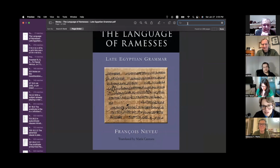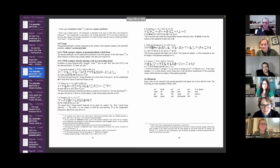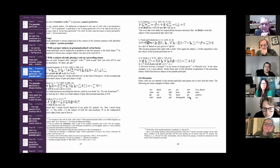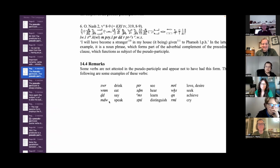Okay, I've got him, pseudo participle. Some verbs are not attested, but Ash is not in the list. However, it does include a lot of verbs of communication. Okay, you've got it too now. Yeah, like to say or to speak, which makes kind of sense. I mean, you cannot be in the state of speaking. I don't know how to say this in English. It doesn't make sense, if you're continually talking without a break. So yeah, I suspect infinitive just because of that. It's one of those verbs that don't lend themselves easily to stative uses.